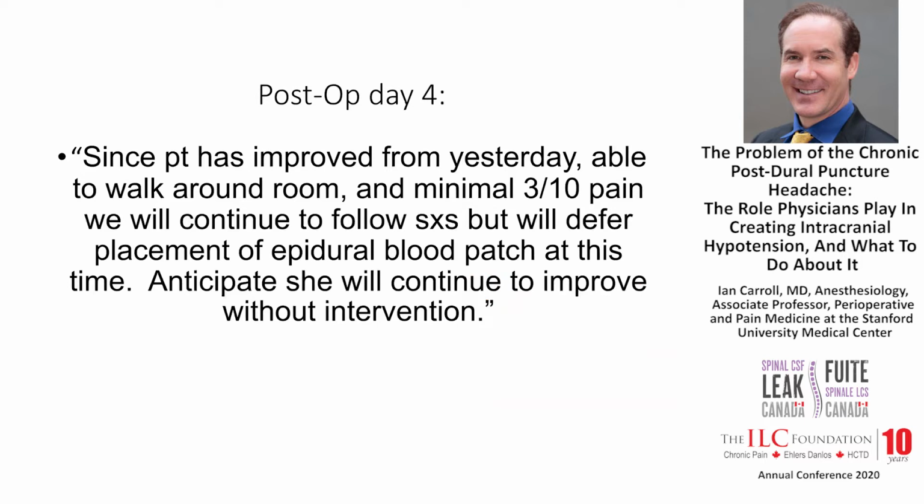So let's get back to our patient. By post-op day 4, it was noted in her chart, "Since the patient has improved from yesterday and is able to walk around the room and minimal 3 out of 10 pain, we will continue to follow symptoms, but will defer placement of an epidural blood patch at this time. Anticipate she will continue to improve without intervention."